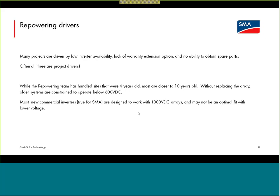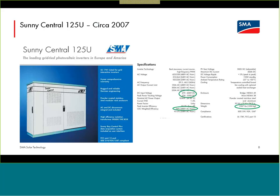And if you look at what quote-unquote commercial inverters would have been 10 plus years ago for SMA, around 2007, our 125 kilowatt Sunny Central that was over 3,000 pounds was 94% efficient, coming out at 480 volt three-phase. And we'll start looking at the DC tracking ranges for these devices, fairly wide for the 125: 230 to 550.